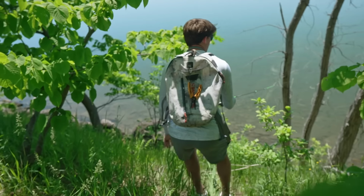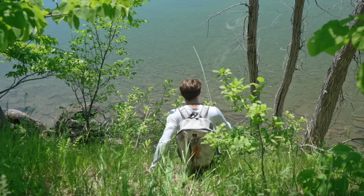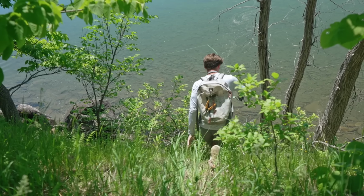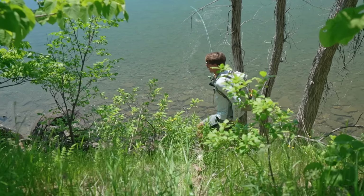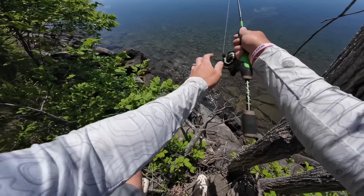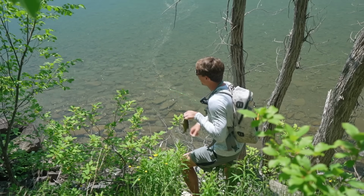Wow, there's some big fish over here. Oh no, this is not ideal. Oh, that just went right at my butt. Oh my God, that hurts so bad. I just slid down a stump, went right in my butt. Okay, come here. Whew. There we go. Not the one I wanted, but I guess it's a fish.